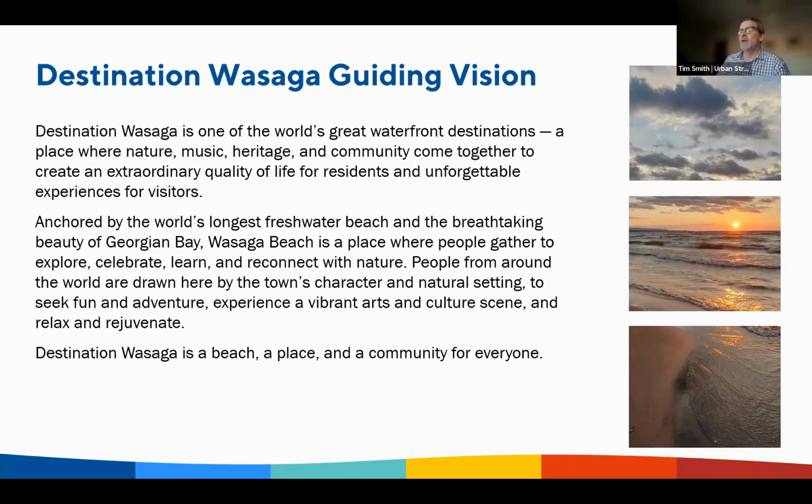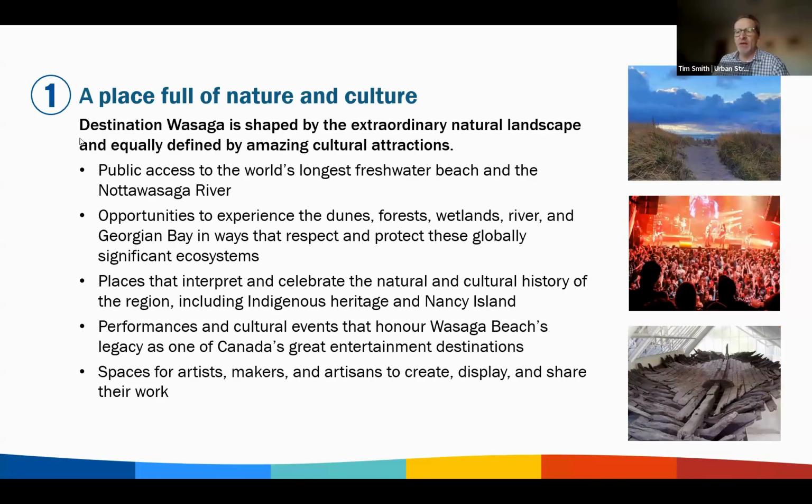Okay, I hope that's sounding good, but you can give us some feedback later on this, and we will explain how you can do that. But let's break down the vision now into 4 components, which provide a little more clarity and direction on the elements and experiences that we're looking to create through the destination master plan.